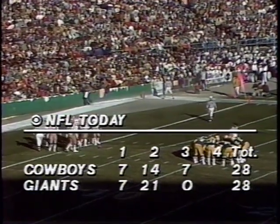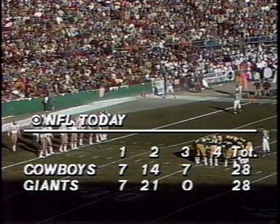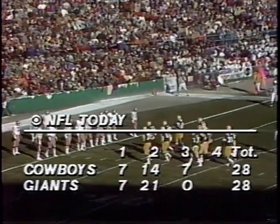The Cowboys and the Giants all tied up. Robert Newhouse has scored his 2nd touchdown of the day.